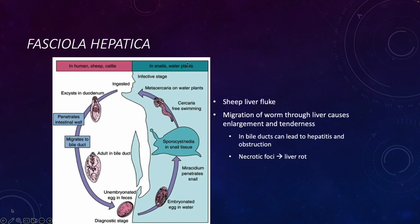Our first trematode is Fasciola hepatica, or the sheep liver fluke. So let's start with the egg being deposited or released in the feces. Human, sheep, cattle. So even though it's called the sheep liver fluke, it's not always sheep. So there will be an egg passed in the feces. The egg will mature into a particular life stage that will burrow into a snail.